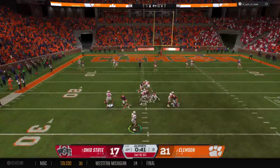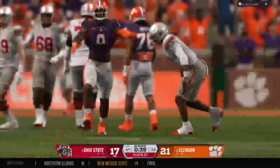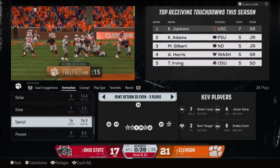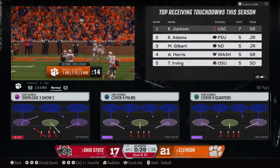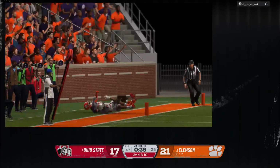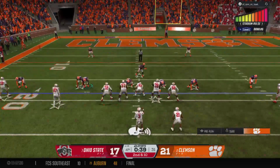First play of the drive, they'll come out throwing. Looking to the end zone. Oh, and it's incomplete. He flat out dropped what would have been a touchdown. 2nd down coming up now. Really good job here by the defense in coverage. Did a nice job here of staying in phase with the receiver. There's no chance for a completion at all.